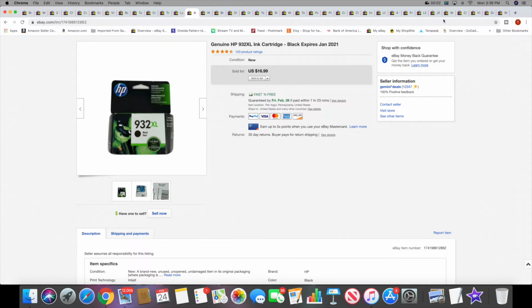All right, so next item is this HP ink. This is actually a recent pickup. I didn't even put that video out yet, but you guys will see it sometime this week. It was a recent pickup. So this sold for $16.99 with free shipping.